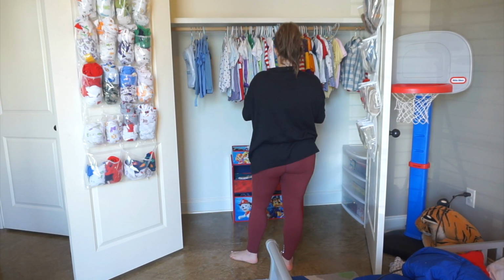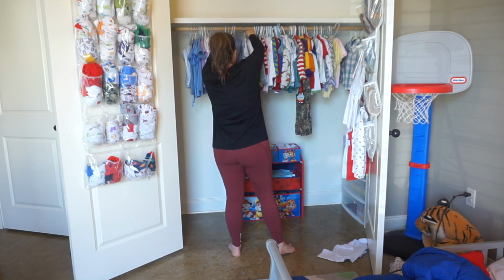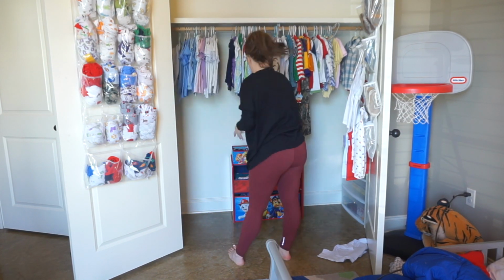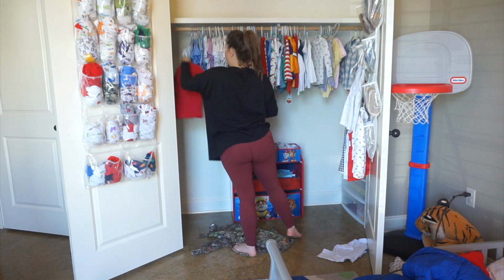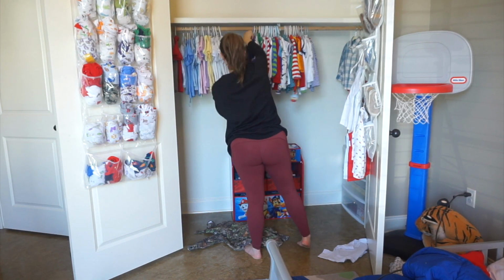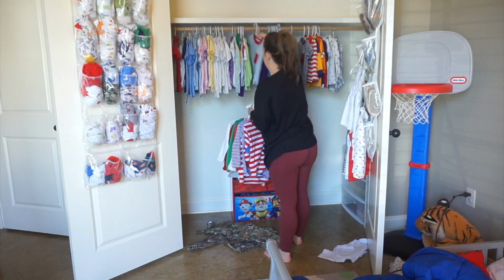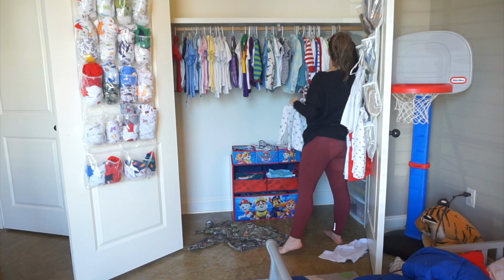I then went in and organized all of his hanging clothes. I tried to do my best to categorize them by color and then also the type of shirt it was. So polos together, all of his LSU clothes together, long sleeve t-shirts together, some of his nicer outfits that he wears to church, and then all of his sweaters and winter clothes, which we will be able to be getting rid of and packing up in the next month or so. I also cleaned out anything that I knew would no longer fit him, as well as any holiday things from Christmas that I hadn't packed away yet.